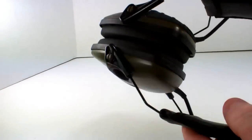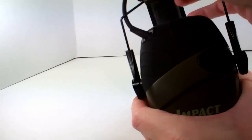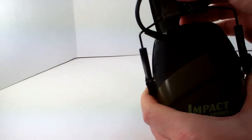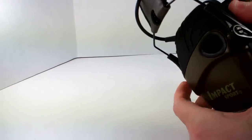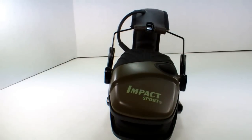This has a nice headband on it, and there is a good amount of adjustability. You can see the headband itself doesn't adjust; it's these connection points that actually move up and down. So if you've got a big head, these will fit, and I've got a small head and they fit just fine. Now, I'm going to add that these have an NRR rating of 22 dB.